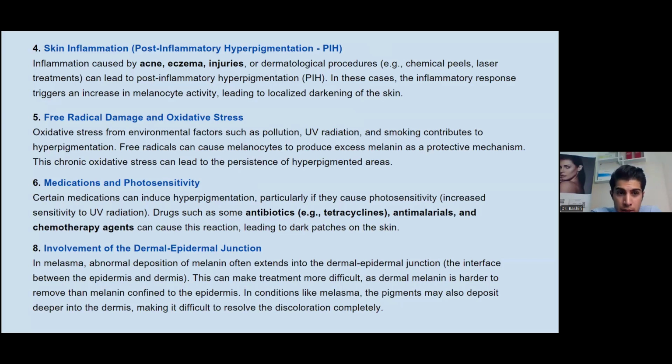Also, we have radical damage and oxidative stress. We have some medications, such as some antibiotics like tetracyclines and anti-malarials, and also chemotherapy agents, that can cause hyperpigmentation. And additionally, as I told you before, melasma can extend to the dermal-epidermal junction, sorry, and it can go a little bit deeper. That is why treating melasma is a little bit harder than other pigmentations. So we cannot easily remove it with only peels or even lasers.